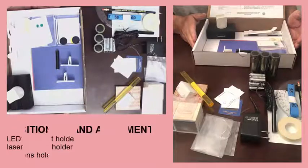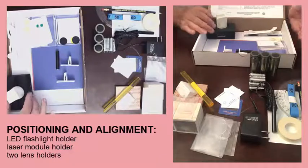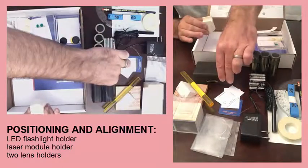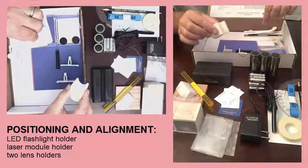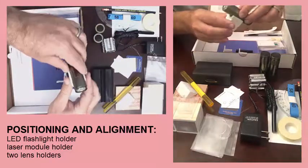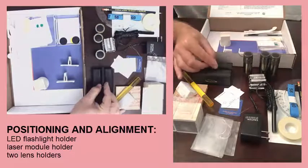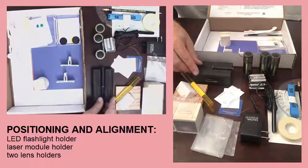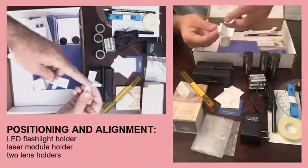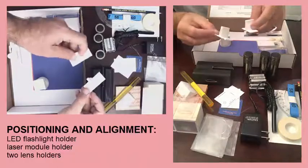Optical alignment means how your components are positioned, and for that we are using a few different types of holders here. So we have a laser holder, which is this big wooden block. We also have this holder here that's going to be used for the LED flashlight. So you simply are going to be placing the flashlight into this LED flashlight holder. And as already mentioned, these red laser diode modules are to be put into the V groove of this laser holder to be properly positioned. We also have 2 plastic lens holders into which you're going to plug in either a lens or filter or diffraction grating for a proper positioning.